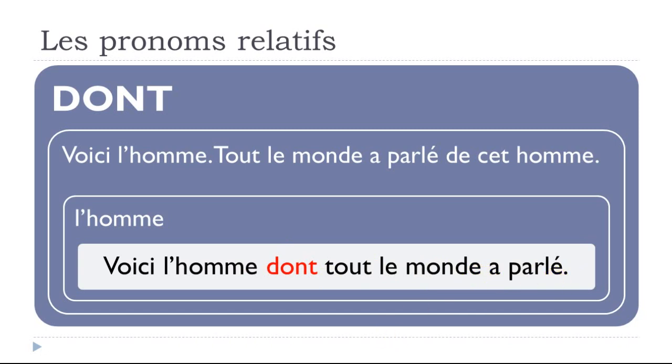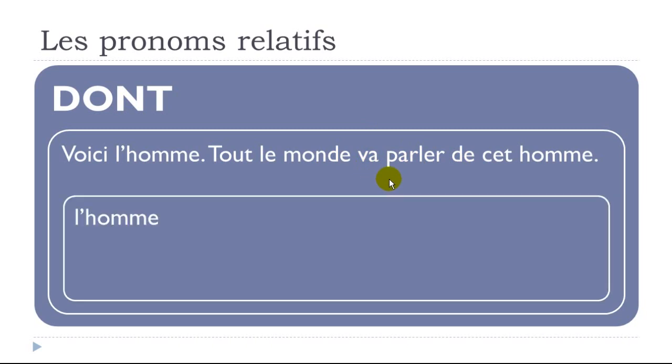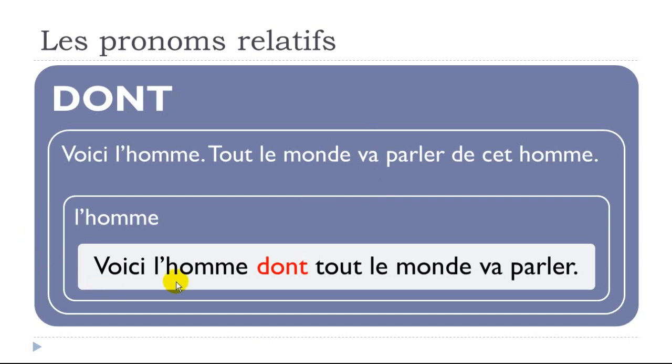Okay, so let's see now if we would put the same sentence at the futur proche, so near future. Normally, I tend to put this structure just because it means that you've got two verbs here, just to see. So l'homme is the thing we don't want to repeat. So voici l'homme dont tout le monde va parler. It doesn't change anything. It should be here, and then the sentence continues.